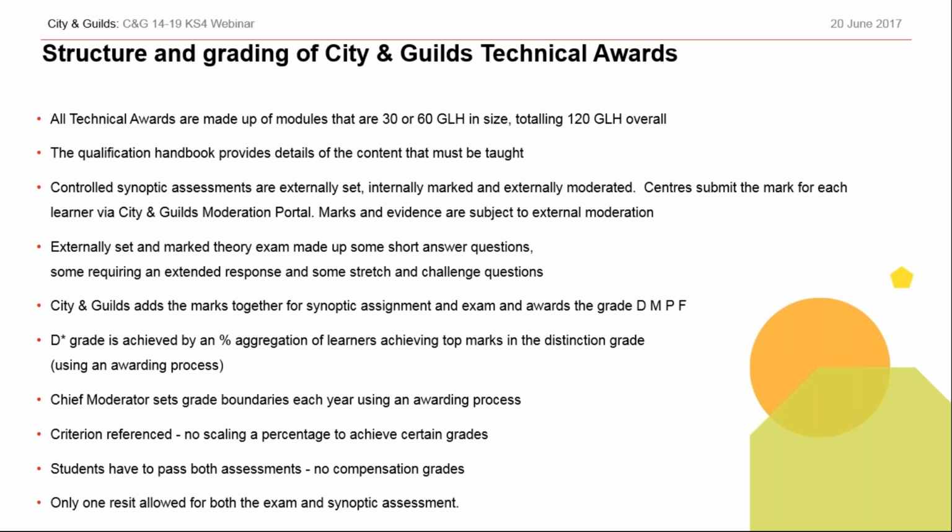It's a model of criterion grading that is used, and this means that a learner has to meet a standard, and that standard will stay the same each year. There is no set percentage of learners achieving certain grades each year. And I realise that for most schools or centres delivering Key Stage 4, you would probably be more familiar with a norm referencing model and the UMS scale. But although standards stay the same, the grade boundaries may alter slightly if an assessment is deemed to be more or less demanding that year.